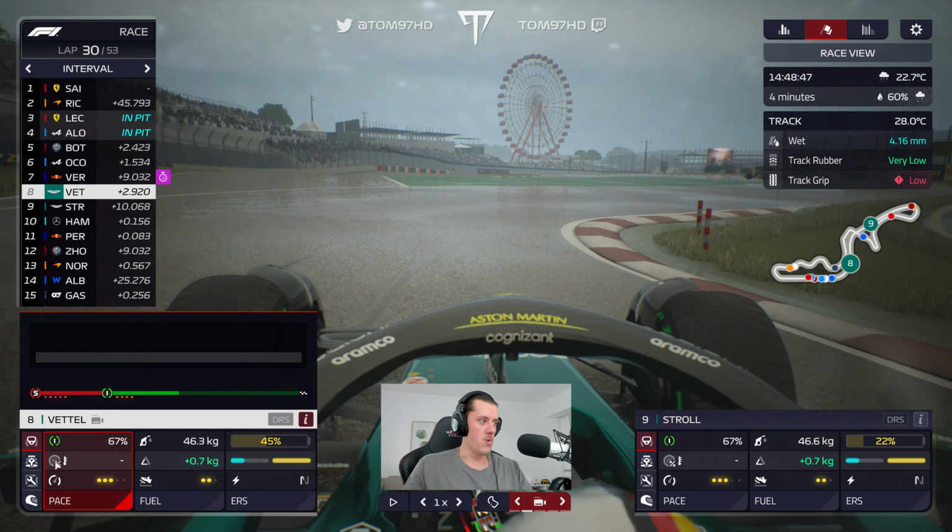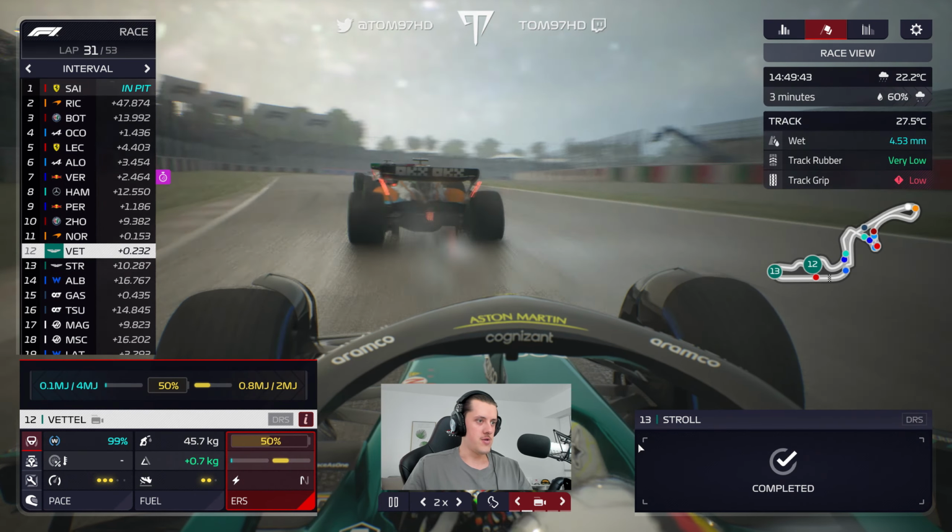2.6. Excellent pit stop so far from the mechanics. And there we go. Lovely stuff. Sainz in the pit lane, by the way, so he's almost a lap ahead of us. But that's it. We're onto the wets now. So let's see how this all shakes out.